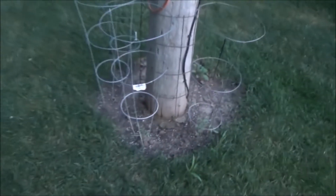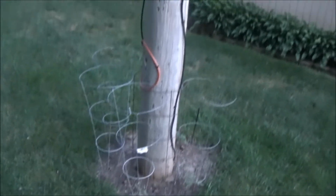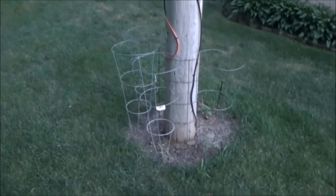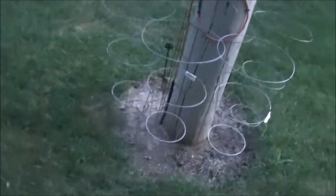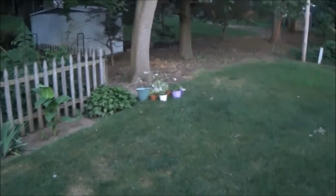But anyway, we got some tomato plants here, and I don't think they're going to do very well, to be honest with you, around this dry old telephone pole. As I walk by here in the summer, when it's hot out, I can smell the creosote coming off that thing, so I don't think the tomatoes will like that too much. Probably won't taste very good either. So yeah, that's the back half of the house.